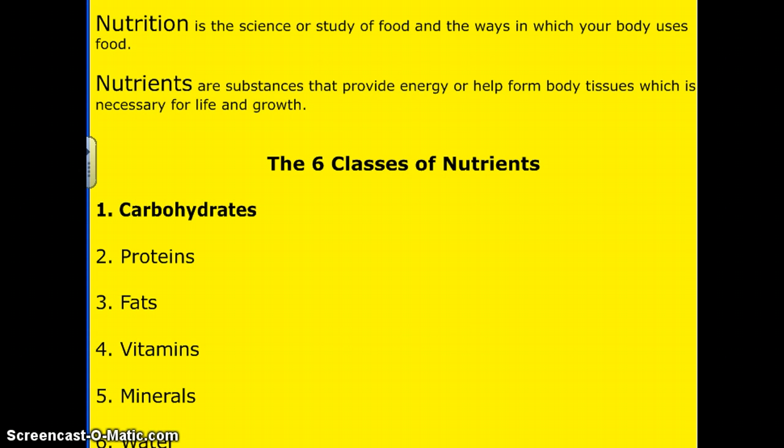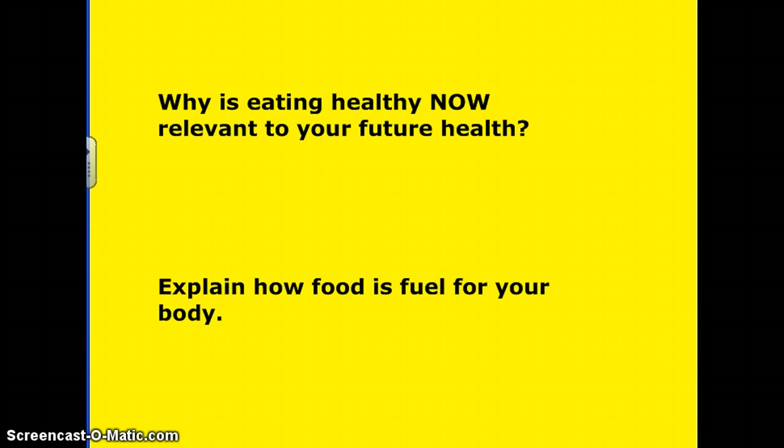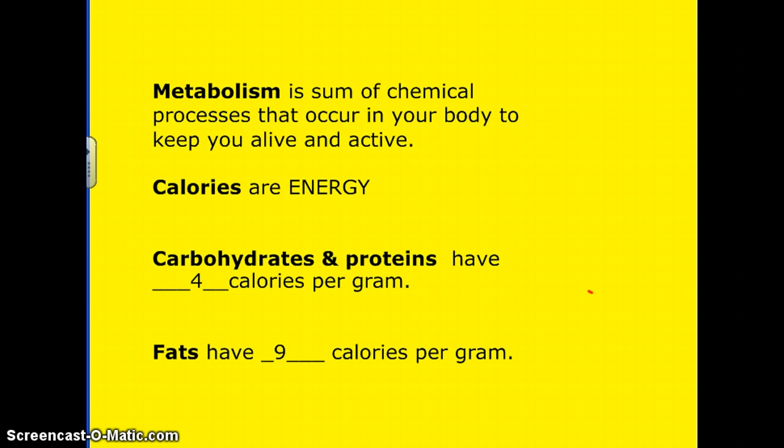All right, so nutrition is the science or study of food and the ways in which your body uses food. Nutrients are substances that provide energy or help form body tissues, which is necessary for life and growth. So there is a difference between nutrition and nutrients. The 6 classes of nutrients that we're going to be talking about are carbohydrates, proteins, fats, vitamins, minerals, and water. As we go through this, I want you to think about why eating healthy now is relevant to your future health and be able to explain how food is fuel for your body.